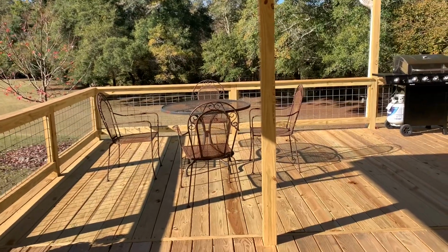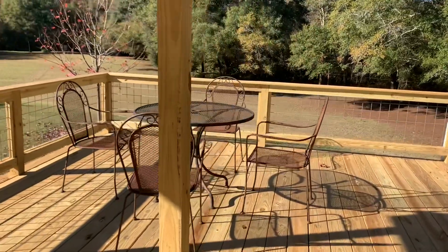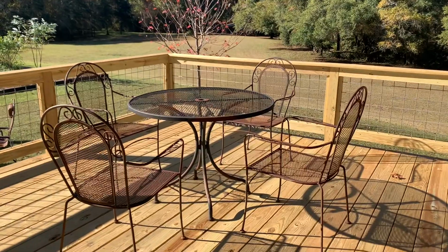And this is just the iron table and chairs that I've had forever, over 20 years, I guess. It really needs to be repainted, but I'm kind of out of time.